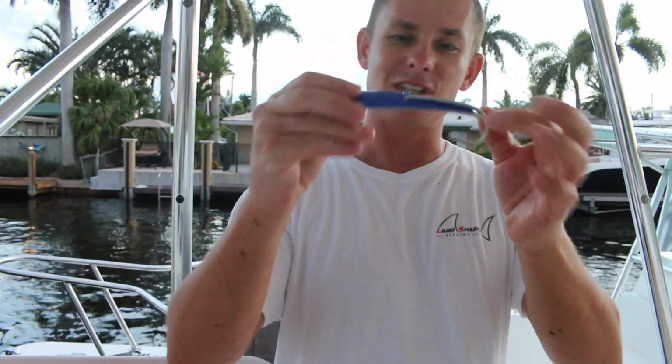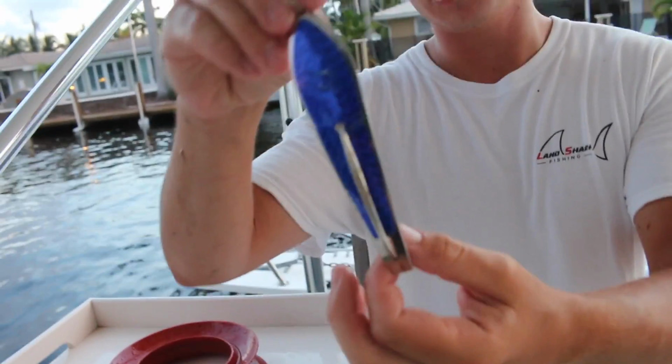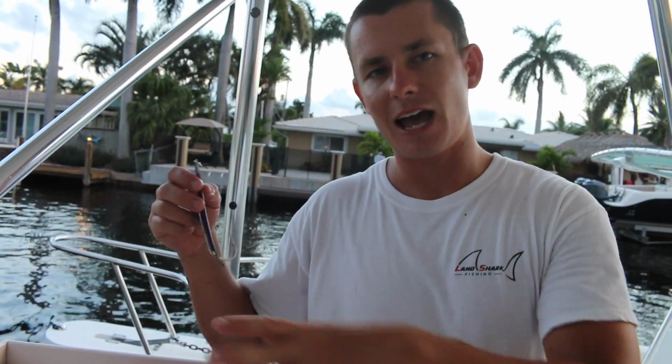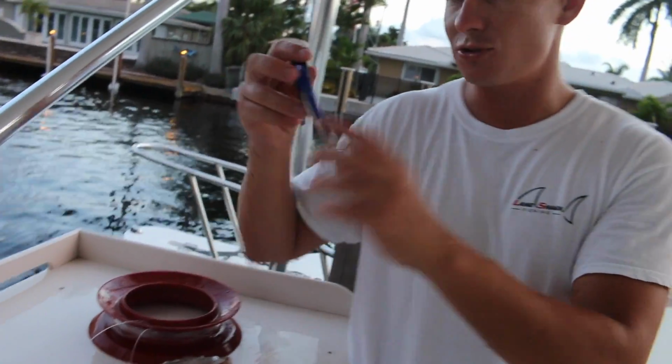Now, if you don't have bait, you don't want to spend money on strips, and you want to catch a lot of fish, this is a secret lure that Brook and I love to use. This is a drone spoon. This is a blue one. They make them in all sorts of different colors. We've caught kingfish on it, bonito today, and we got pretty much half and half of action between the spoon and the strip.